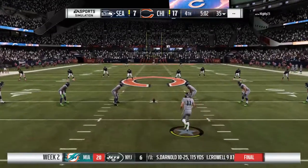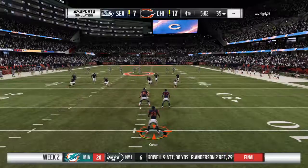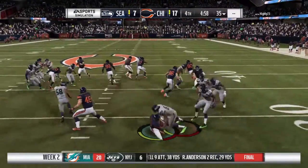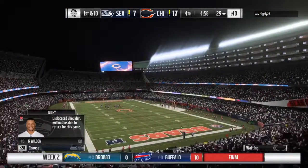Out to kick is Janikowski. On the return, it's Tariq Cohen. And it's a pretty good return here as he'll get it up to the 29-yard line.